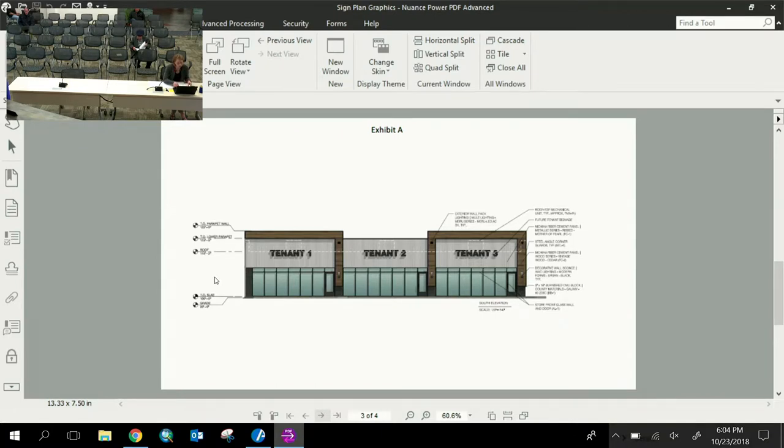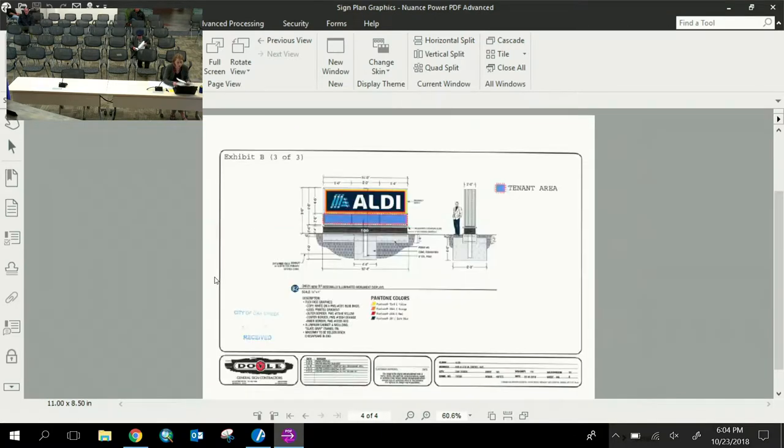Monument signs for the development also comply with code. Those were on the site plan. This is what they would look like, one per street frontage. Aldi will be at the top, and then the three tenant spaces will be below the Aldi sign. If the Plan Commission is satisfied with the master sign plan as presented, there is a suggested motion that the Plan Commission approves the master sign plan for 500 West Drexel Avenue as proposed.